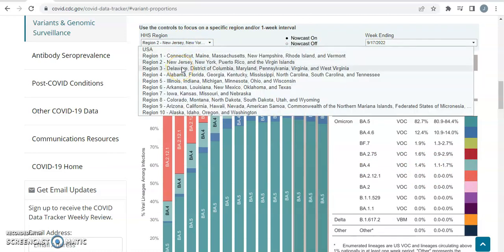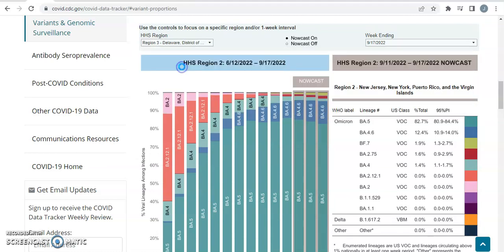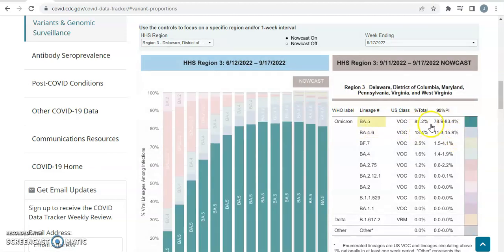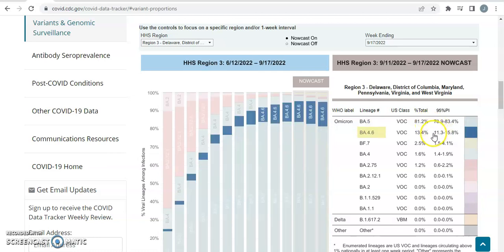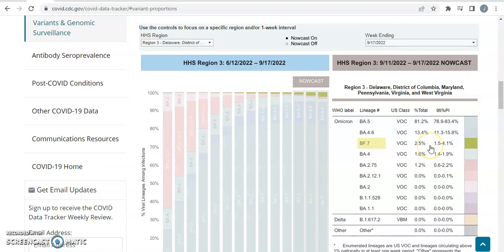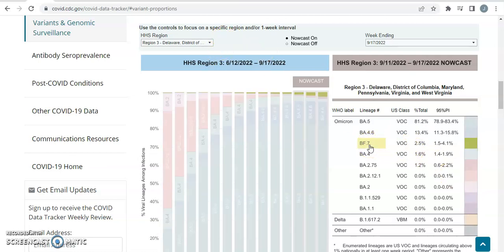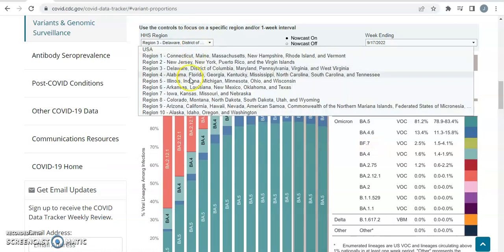Coming down here to Region 3, which includes Delaware, District of Columbia, Maryland, Pennsylvania, Virginia, and West Virginia. Here you will see that BA.5 is 81.2%. BA.4.6 is now 13.4%. And this is my region, so that's interesting to see the 4.6 variant gaining steam. BF.7, 2.5%. BA.4, 1.6%. BA.2.75, 1.2%. And it's very interesting to note how fast the BF.7 variant is rising in Region 3.